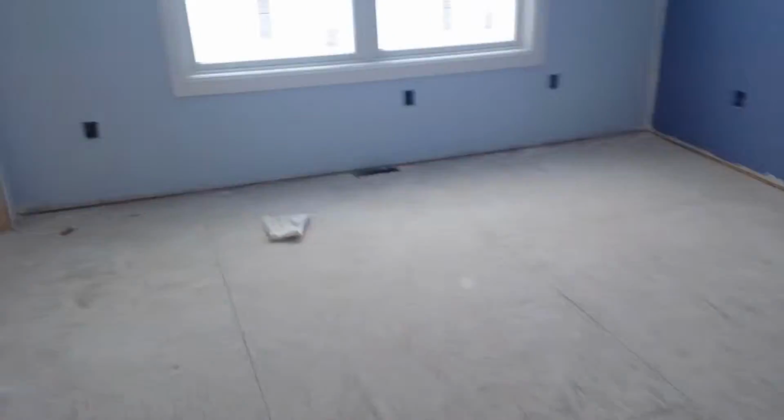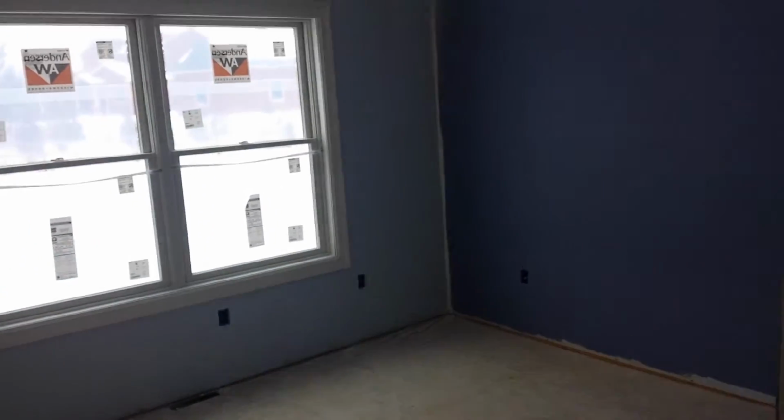We're going to do all hardwood bamboo flooring in walnut color. This is going to be a guest room. Guest room or office area here. It has no closet. They decided to turn the two closets into one of the kids' rooms, which gives them plenty. Nice big open roomy window.